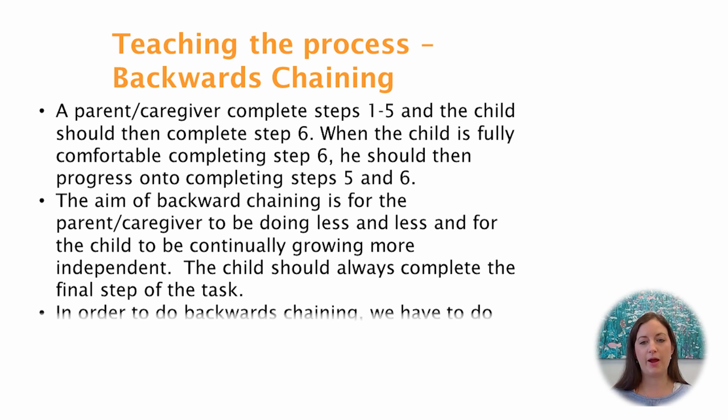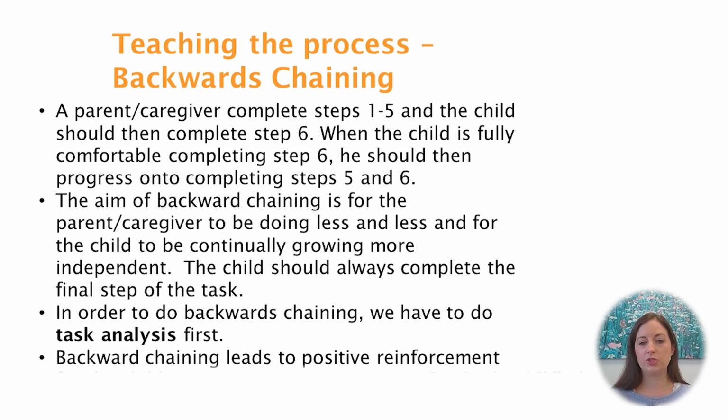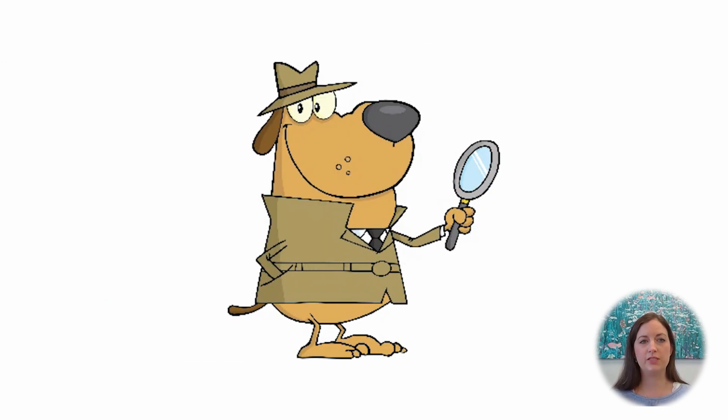In order to do backwards chaining, we have to do a task analysis first. When we use the backward chaining approach, it can lead to positive reinforcement for the child, as they are the ones achieving success at the end of the task. Now it's time to become a detective.